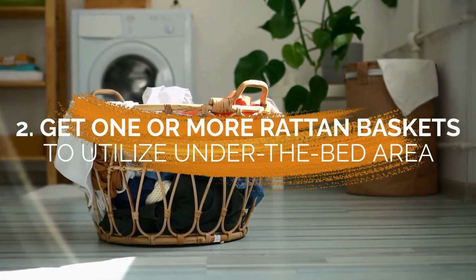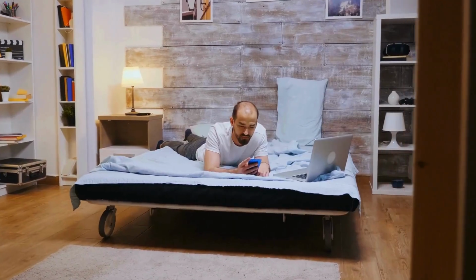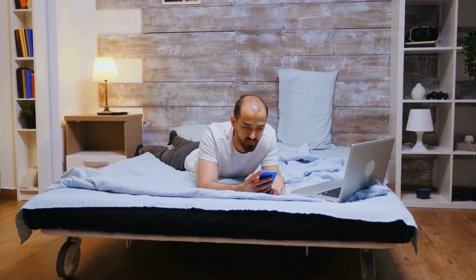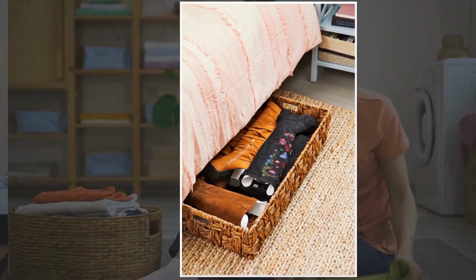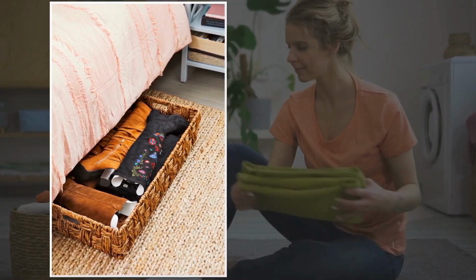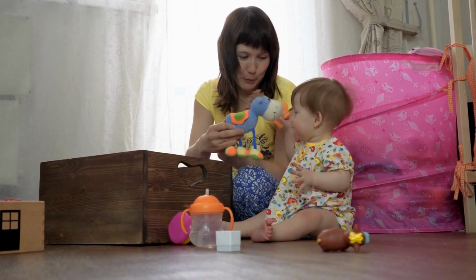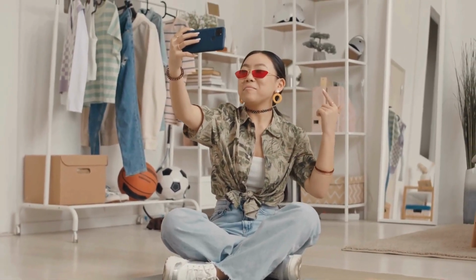2. Get 1 or more rattan baskets to utilize your under-the-bed area. Suppose you can't afford an ottoman bed. Well, no worries. You can still optimize your underbed area by investing in some baskets or boxes to store your seasonal clothes and shoes or blankets and place them under your bed. Alternatives to rattan baskets, you can get cute rectangular boxes to store your stuff. You can store them by the side of your bed or in the corner of your room if you want.